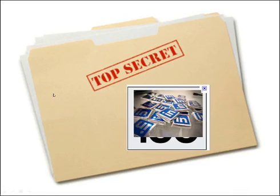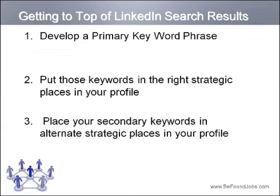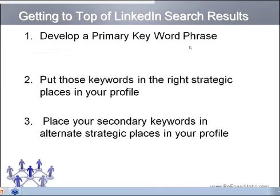But let's go next into how to get to the top of the search results. You want to be at the top of the 22,000, or at least in the top 100, because that's all they get to look at. So there's 3 steps to LinkedIn search optimization. This is what I do. I'm going to show you how we do it.